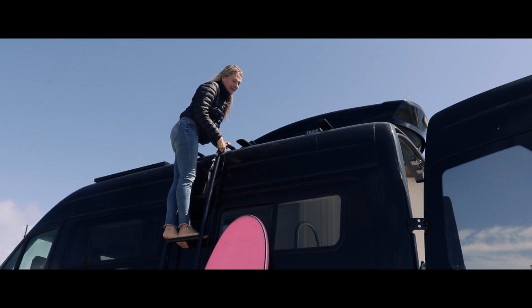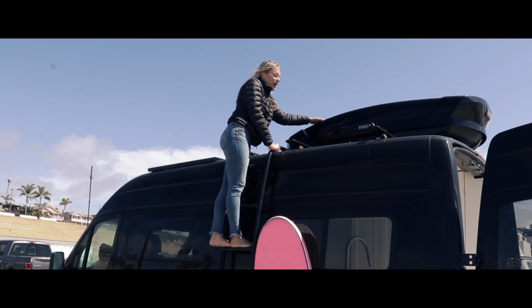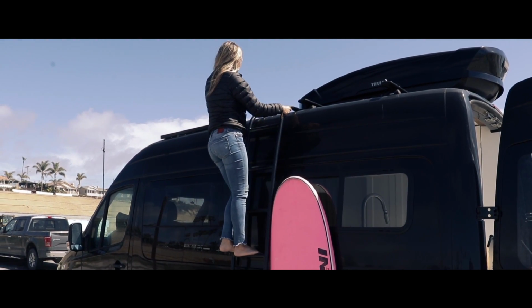I don't even think I can store it up here because it's too wide. My Thule cargo box is actually too wide, so I could put my board up here, but it would be hanging over the side just a little bit. And then up here are my solar panels.